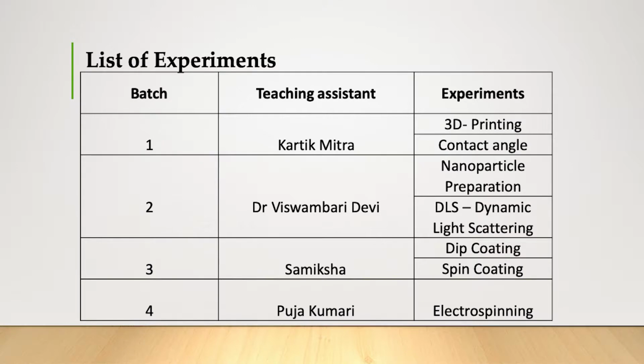And then Samiksha, we are looking at modifying the surface of the polymer with dip and spin coating. That means we can modify the surface to make it more hydrophilic or antibacterial, or whatever type of modifications we can do. So we will show on polymers, but you can also modify metals as well. Titanium is also modified to impart antibacterial property. Okay. Then the 4th group, Pooja, she is going to show you a demo, as well as you can also practice the electrospinning. So we can make mats of various polymers. They have samples of various polymers which you can also practice on.